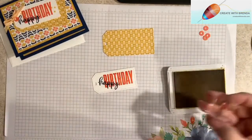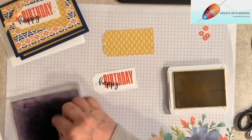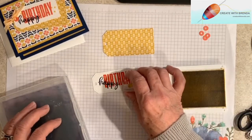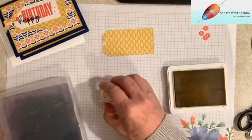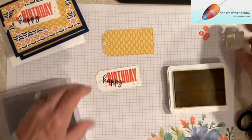Now I want to clean my stamp quickly because I had dipped that in Calypso Coral. And on the tag itself, I want to use this Bumblebee ink. So I'm just going to give a little stamp here, and here. Yeah, I like it.